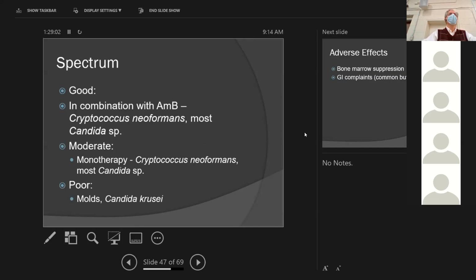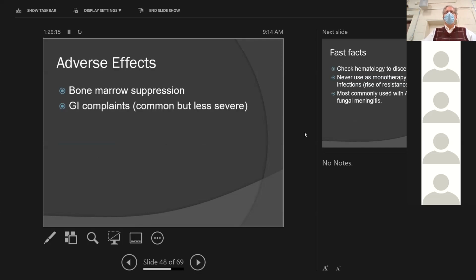It's used in combination with amphotericin B. Good for Candida species, Cryptococcus neoformans. Not very good for molds or Candida krusei. And you get bone marrow suppression. That's the biggie with it. GI complaints are common, but they're not very severe.